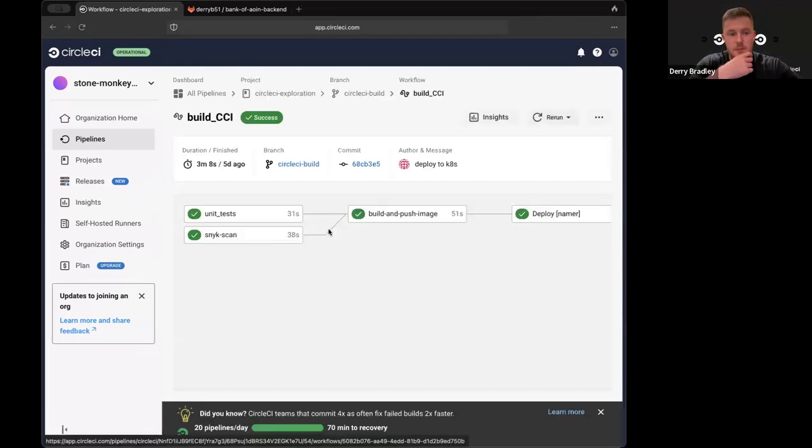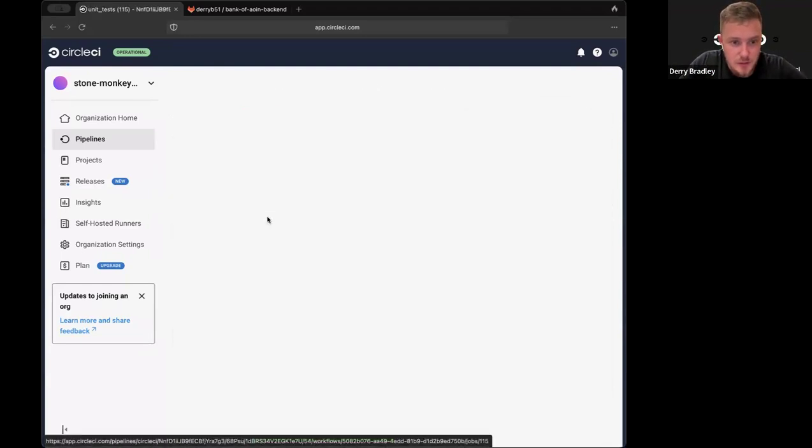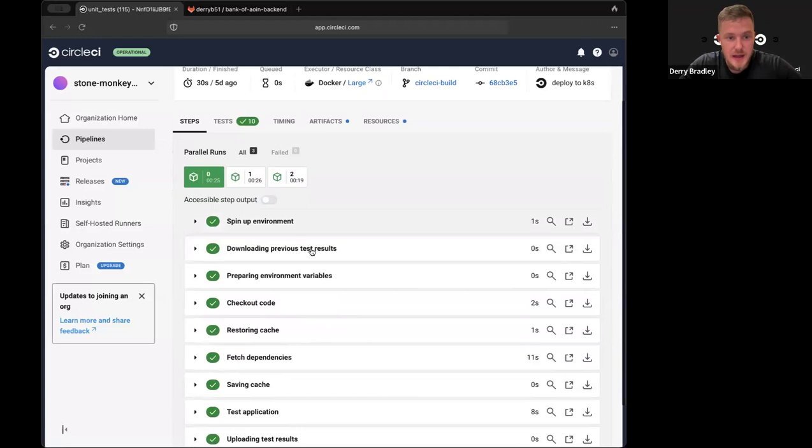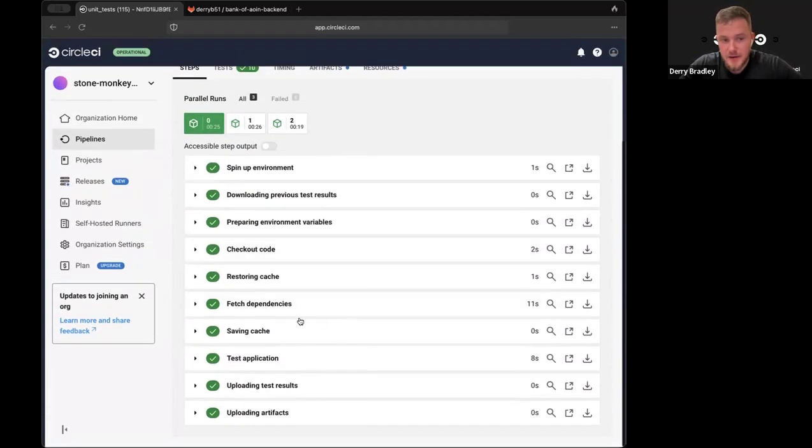One level down from the pipeline, we have our workflow, which again is your job orchestrator. On CircleCI, each of these boxes represents a job. It has its own independent execution environment. And let's take a look at what that looks like for this unit testing job, for example. We can see that it's being executed on a Docker large image. And we can see all the steps that are being carried out within that job.